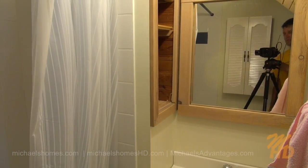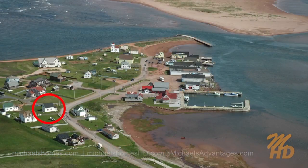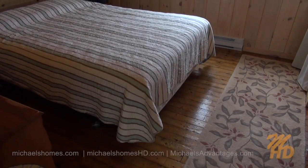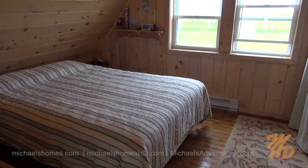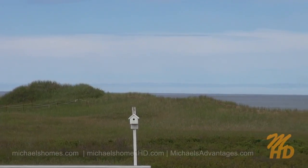Hello! This is the second bedroom. It's a loft style on the top of the stairs. Comes complete with windows and skylights that have water views, rolling hills, wharfs, seafood restaurants, you name it. And finally, our bedroom on the back of the house, which would probably be considered the master bedroom, has an ocean view and view of the sand dunes and the national park.